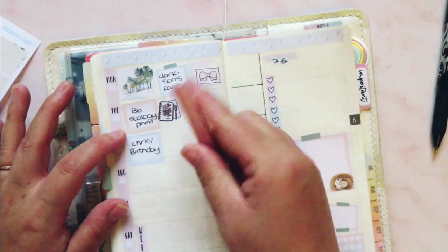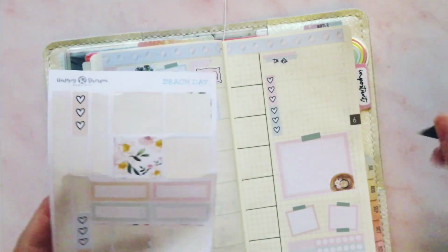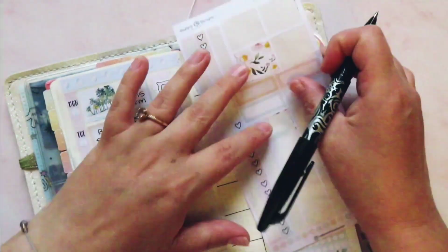Anyway, this was Chris's birthday, so we can mark that down. Did we go out for tea? We did. He wanted to go to the Halfway House, so that is what we did. I'll pop some stickers on there in a minute.